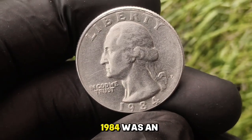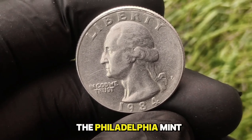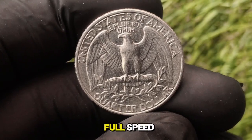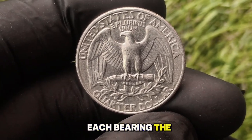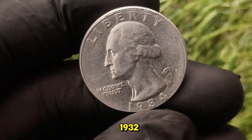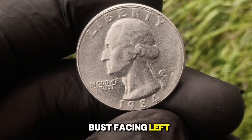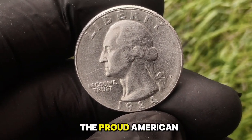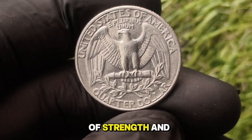The year 1984 was an interesting one for American coinage. The Philadelphia Mint, marked by the letter P on the obverse side of the coin, was operating at full speed. Millions of Washington quarters were struck that year, each bearing the iconic portrait of George Washington, designed by John Flanagan back in 1932. On the obverse, we see Washington's bust facing left, with the inscriptions Liberty and the date 1984. The reverse displays the proud American eagle, wings spread wide, clutching olive branches, a timeless image of strength and peace.